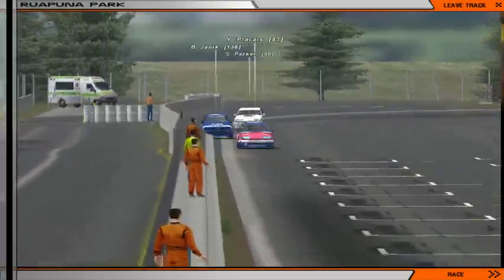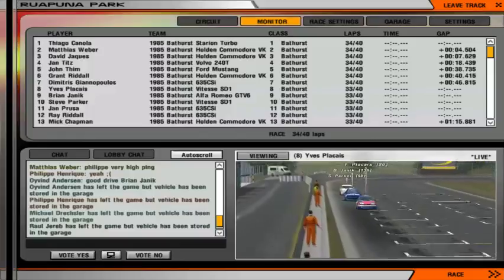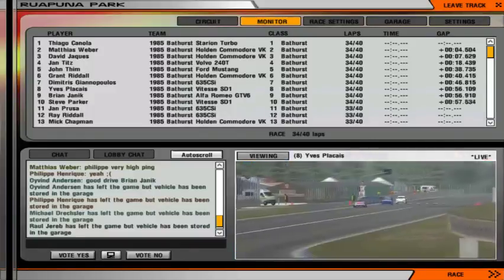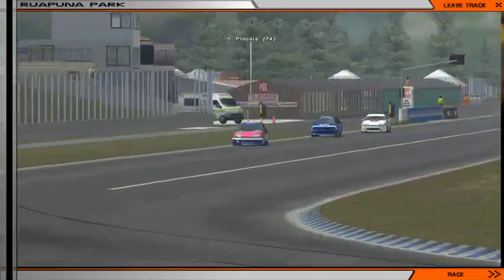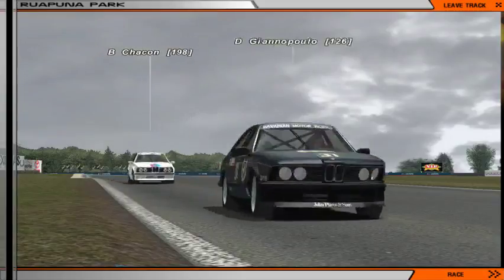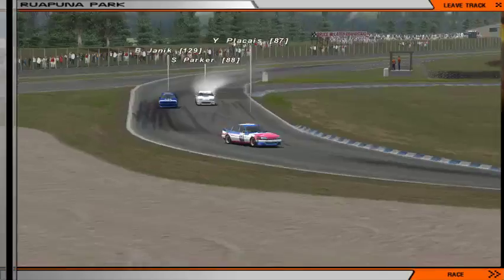When Yves has made another mistake, doesn't cost him a position, I don't think. Yes, it has. Dimitris has gotten by. So Dimitris is up into 6th position here. A great showing for him in the 635.